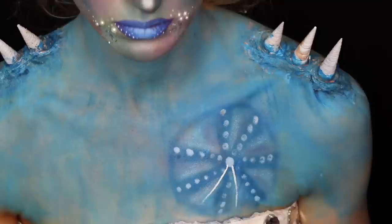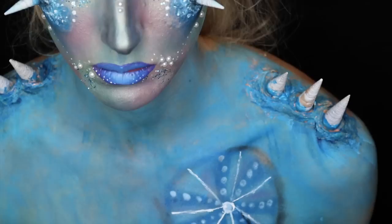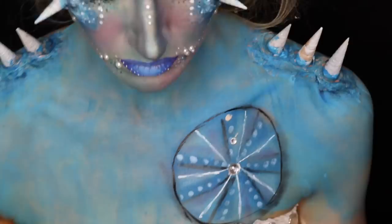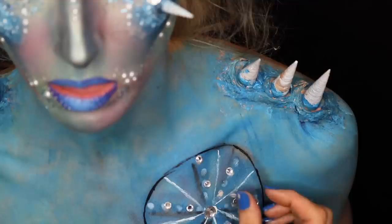So I'm just adding liquid liner and then just adding some dots and some shadows by using black. And then I just put dark blue around the Kina to make it really look like it's popping out of my chest. And I just added some black for dimension. And then what I did is stuck on liquid latex and stuck on some diamonds. And that's how I stuck on the pearls and diamonds on my face as well. I used liquid latex because it just helps it to stick really well.